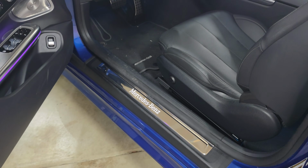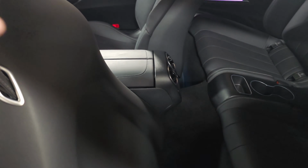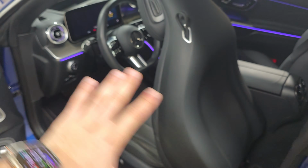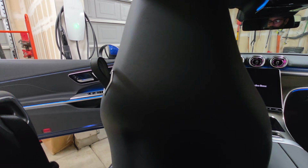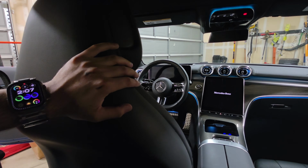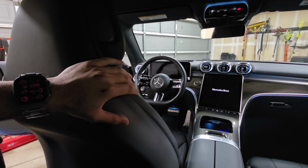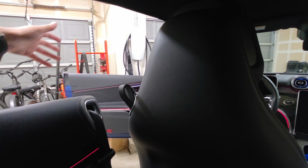So before we hop in, also notice we have illuminated door sills as well, which looks very nice. And then you just pull this and it remotely automatically will move forward, so it's easier for the rear passengers to get in on the back seat. But hopping in the back, pull this down, it will automatically position the seat where I last left it. But right now I believe the seat's on easy entry and exit, where the seat and the steering wheel itself will retract a bit, giving you easier access to get in and out of the car.